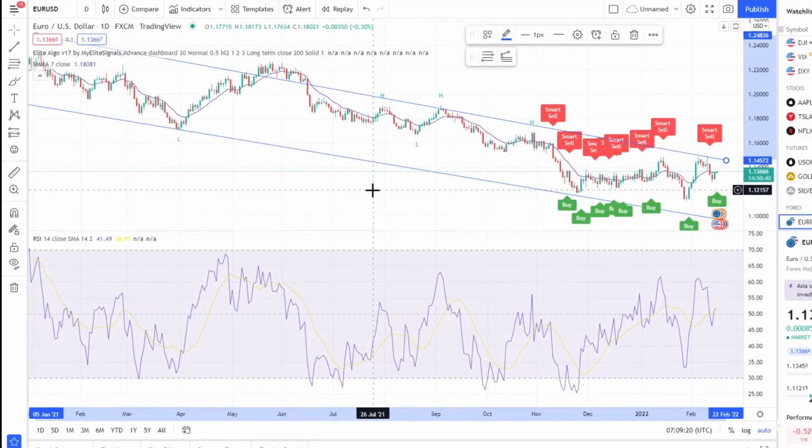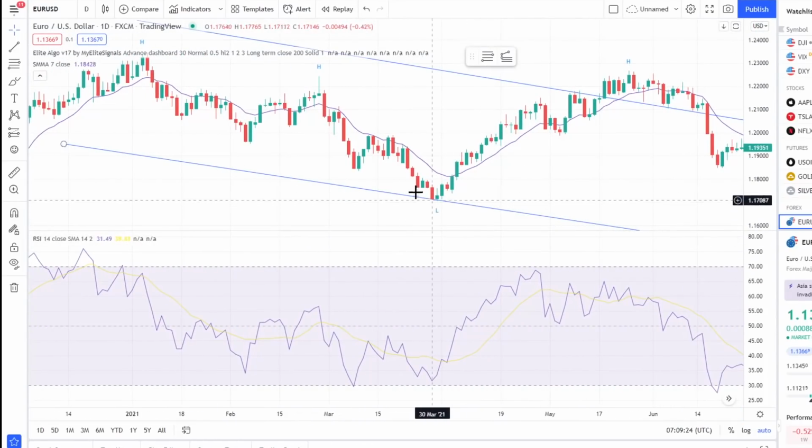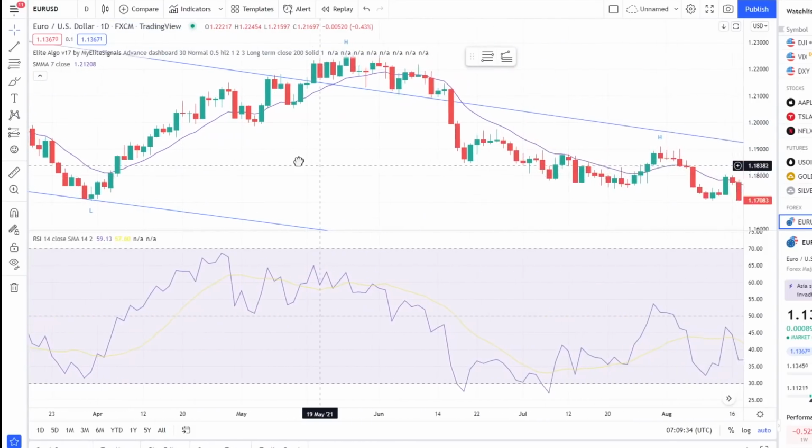So the first thing I want you to notice is have a look at every time it touches this low point, the market shoots up. So obviously this would have been your buy over here, this confirmation green candle. This would have been a buy, and this would have been a couple of 100 pips.